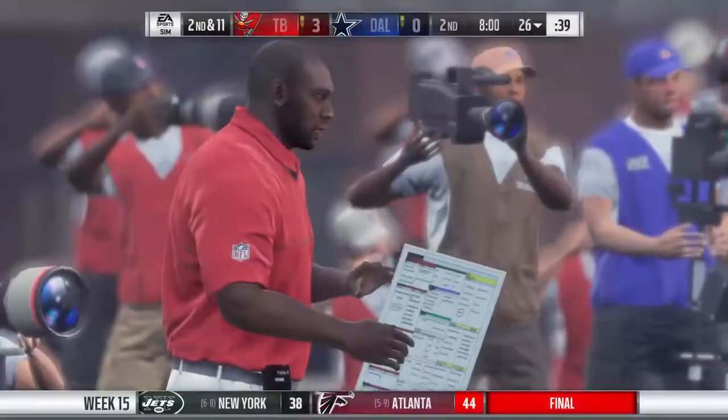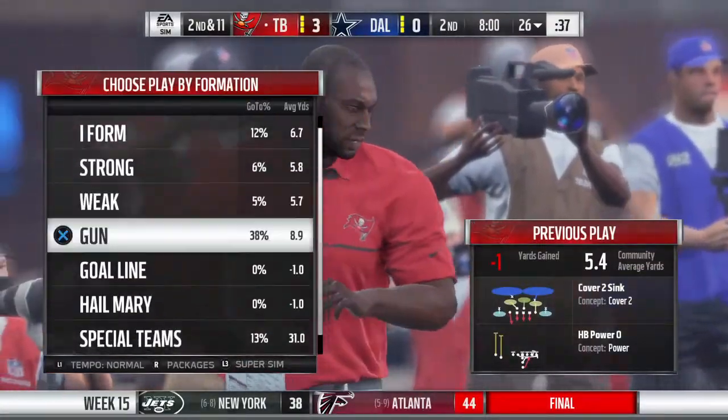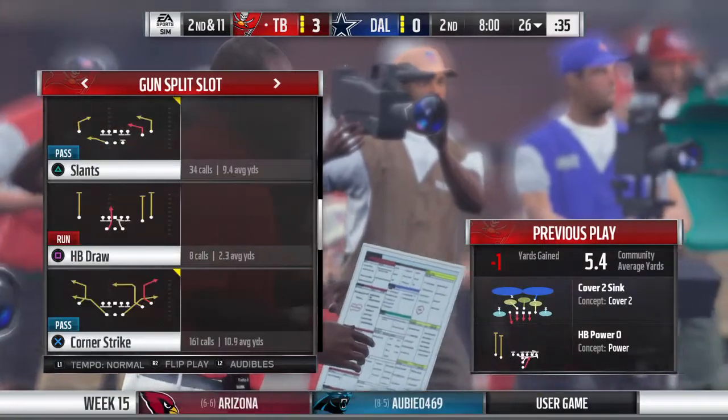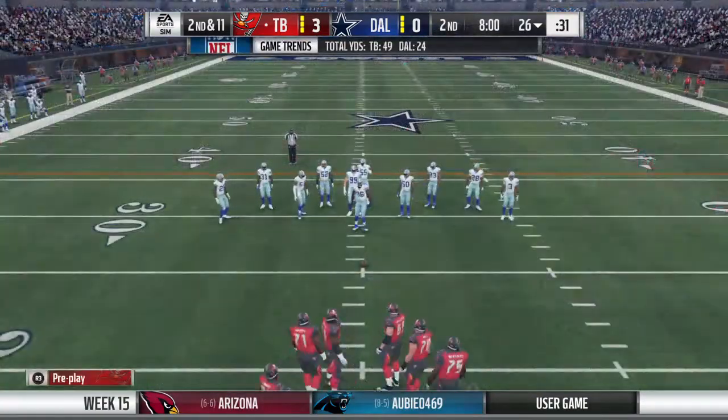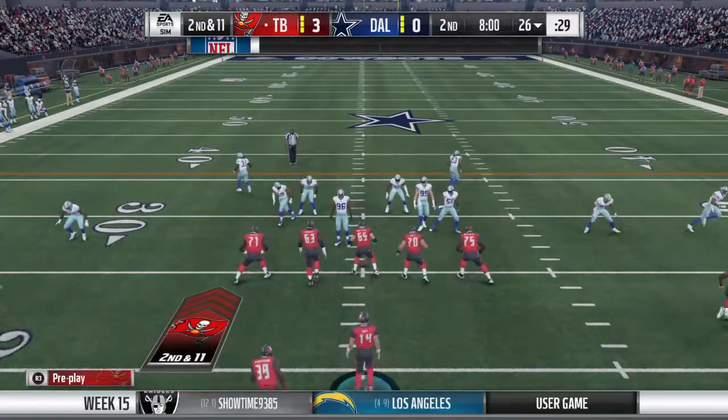Back now with Charles Davis. I'm Brandon Gaudin. It's the Bucs in possession of the football as we begin the second quarter. But they face a second and long to start things out. And on the outside, they're playing press coverage.